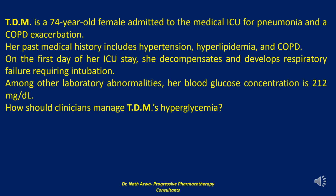The next case reads, TDM is a 74-year-old female admitted to the medical ICU for pneumonia and a COPD exacerbation. Her past medical history includes hypertension, hyperlipidemia, and COPD. On the first day of her ICU stay, she decompensates and develops respiratory failure requiring intubation. Among other laboratory abnormalities, her blood glucose concentration is 212 mg per deciliter. So my question reads, how should clinicians manage TDM's hyperglycemia?